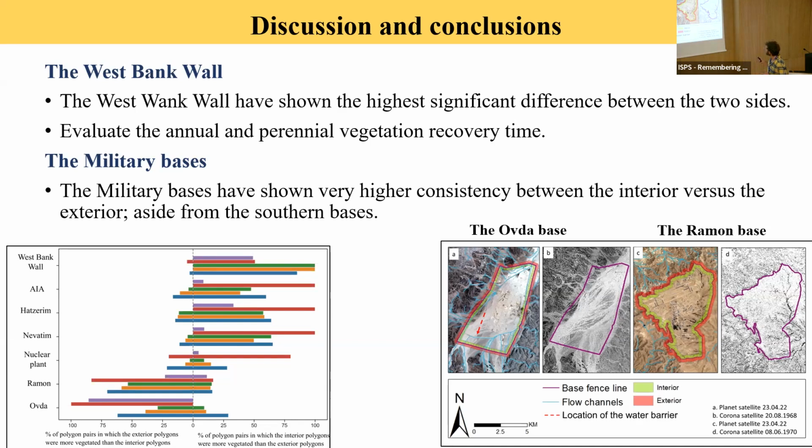And if we take a look at the Corona of 1968, we'll see that it had a very productive wadi here, which has pretty much disappeared. Only in this short section here, where we know there have been some restorations by the JNF, we actually see that the interior side was higher than the exterior side, more vegetated in the interior versus the exterior. So in the two cases that didn't follow our initial assumption, we could find the explanation.